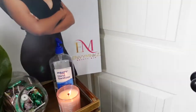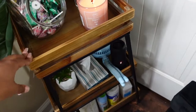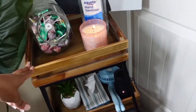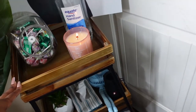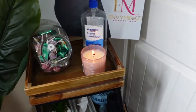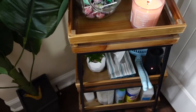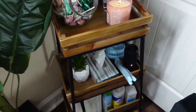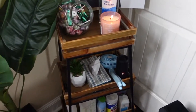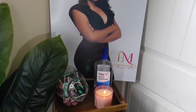So this whole thing right here was purchased from this shelf, whatever you want to call this. This was purchased from, oh my god, I know, TJ Maxx. Actually, I take it back. It was purchased from Ross, and I believe I paid around 40 something dollars. Ross and TJ Maxx are literally my best friend when it comes to decorating and home goods.